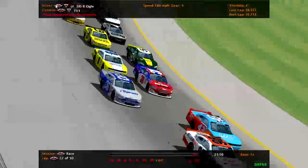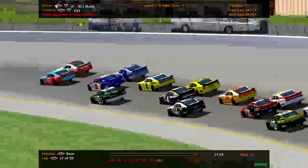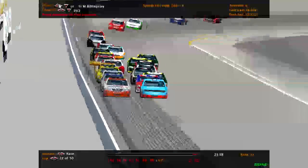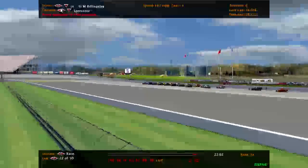And look at this. The 38, Vogel, getting into the side of Mud, now falling back to 5th. And we've got a car that is blown up. And he's gotten into something. I think that might be a caution.